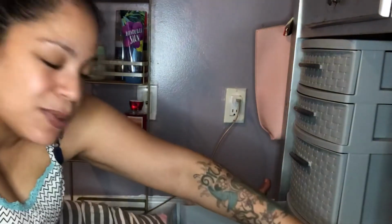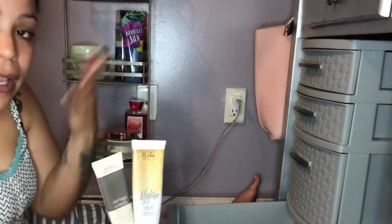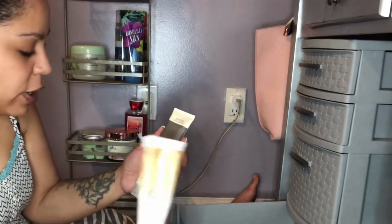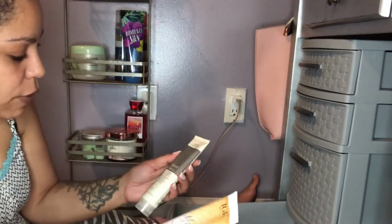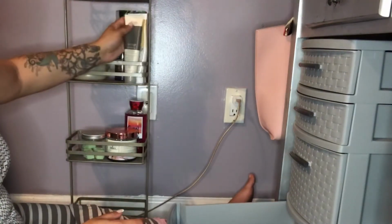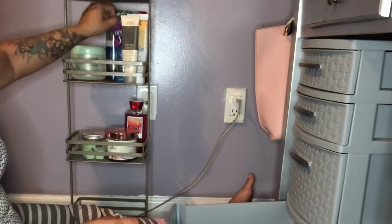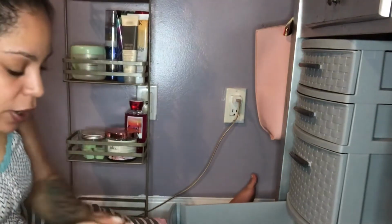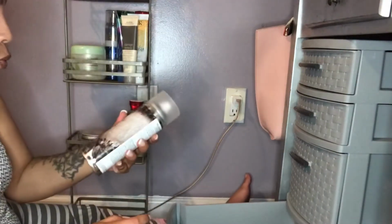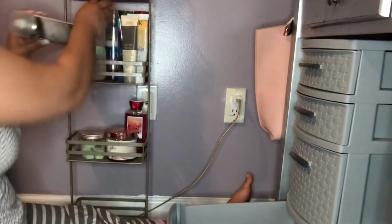Oh, this is my hair stuff. So I'm gonna keep my hair products in the bathroom because after I wash my hair, I put these products on right away. So I have the IGK Hydrating Hair Balm and the Aveda Damage Remedy Daily Hair Repair. So I'm gonna keep that as well in here. Keep that there. My IGK charcoal dry shampoo spray. I could keep that one. I'll keep that one up here too.